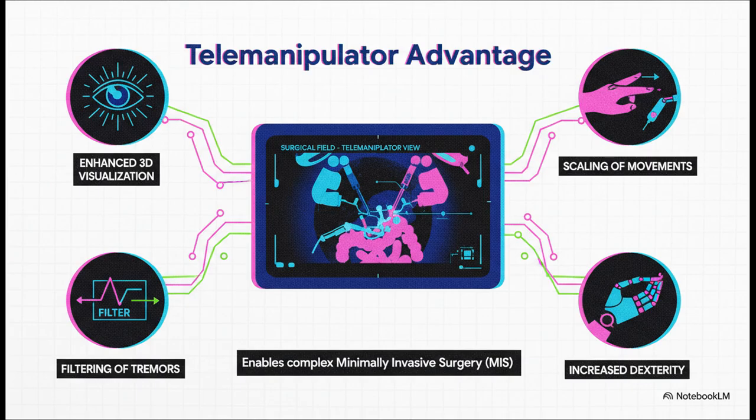Surgeons get a magnified, high-def 3D view of what they're doing. That motion scaling allows for unbelievable precision. And get this, the system completely filters out any natural hand tremors. That's a total game changer when you're working millimeters away from a critical nerve. Plus, the instruments can twist and turn in ways a human wrist just can't, especially in tight spots. All of this makes it possible to do more complex procedures through tiny little incisions, which means less pain and a faster recovery for patients, especially in delicate areas like pediatric or ear, nose, and throat surgeries.